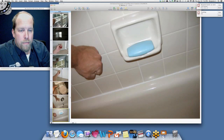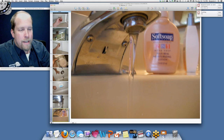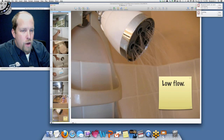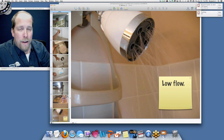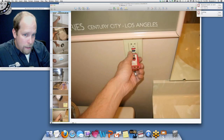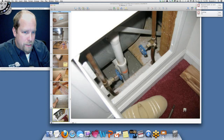Second bathroom, pound on the walls, run the tub, run the sink, nothing. No flow. Zip. There's no way you can be happy with that. I don't know how they've survived for 7 years with this problem. I don't know what the diagnosis is, but I've identified the major defect.